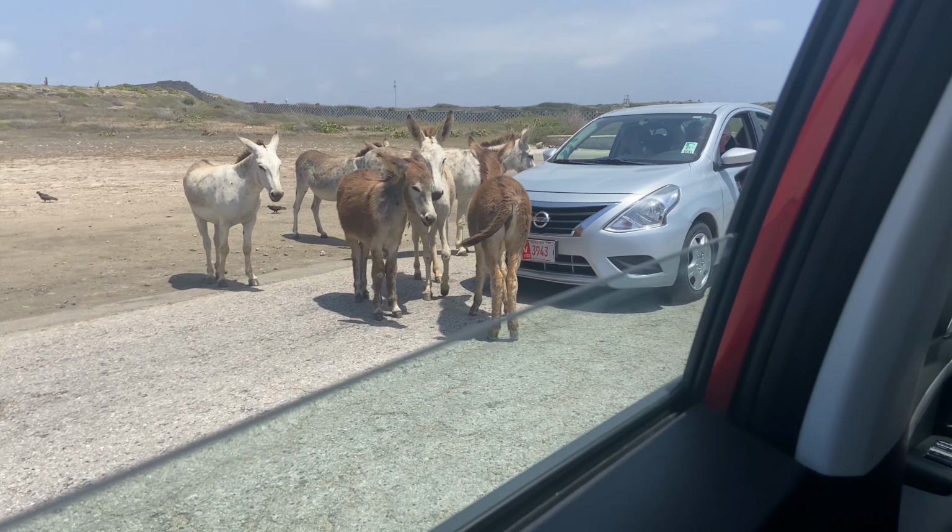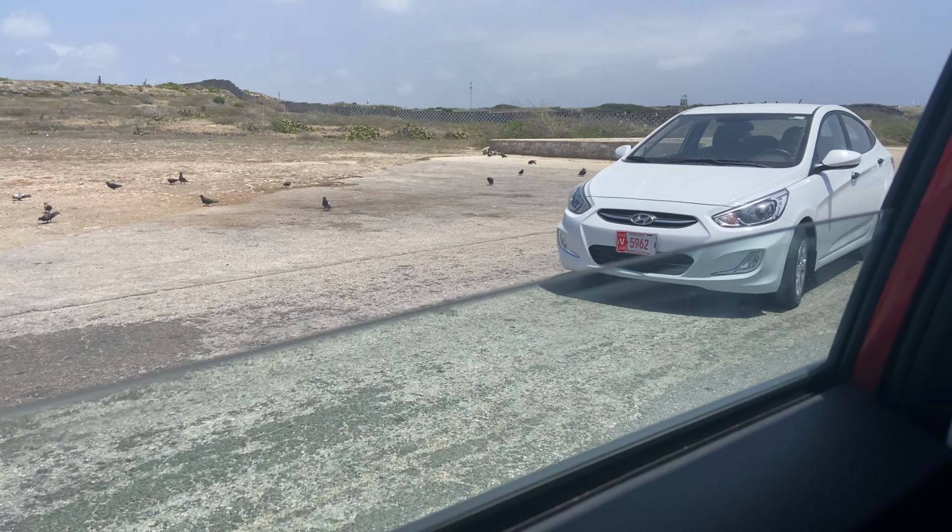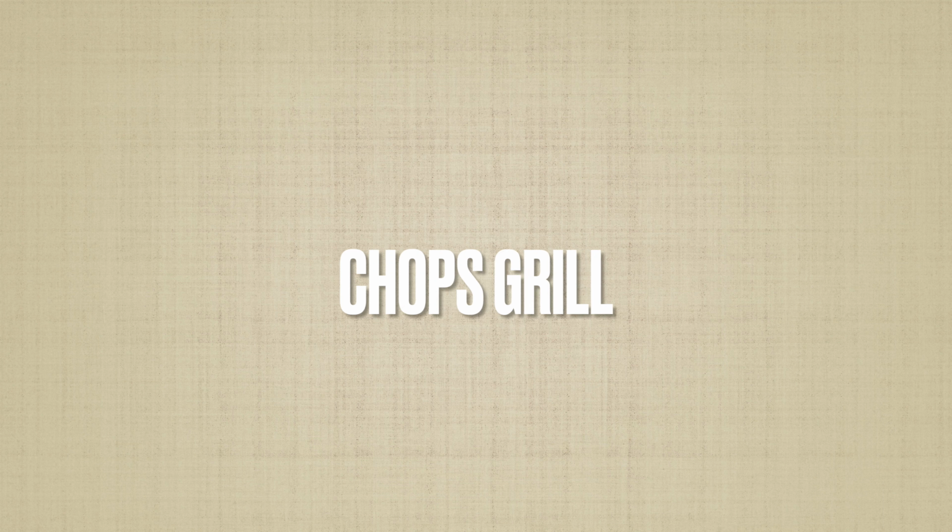As we were pulling out, there's always going to be some thugs somewhere. Those guys were blocking the roadway and wouldn't let those cars pass. They just stood there.